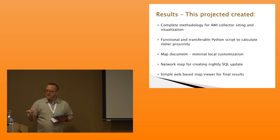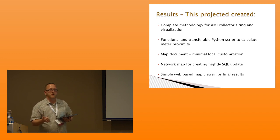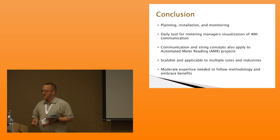This aspect of the project would allow the manager to go, great, meter 4, 5, 6, 7, 8, 9 is not communicating. Where is it? That's what I'm interested in. So they can go to the map, look at the geographic location, figure out if maybe we removed that meter and just didn't take it out of the system, or maybe we need to move a collector closer or hit an intermediary, set up a repeater somehow to get that signal back.